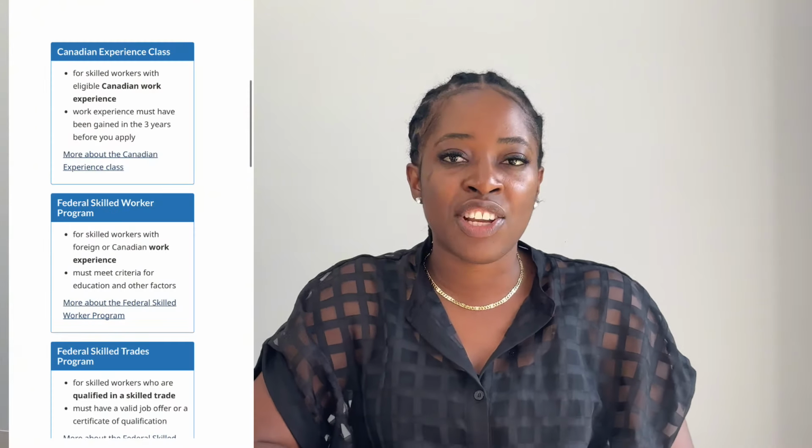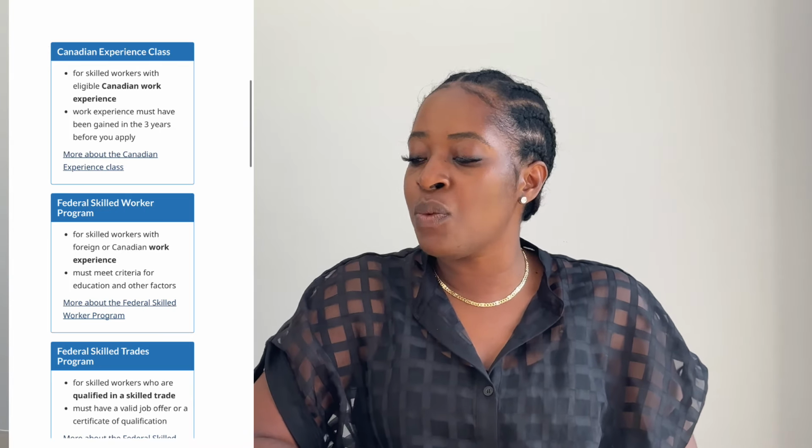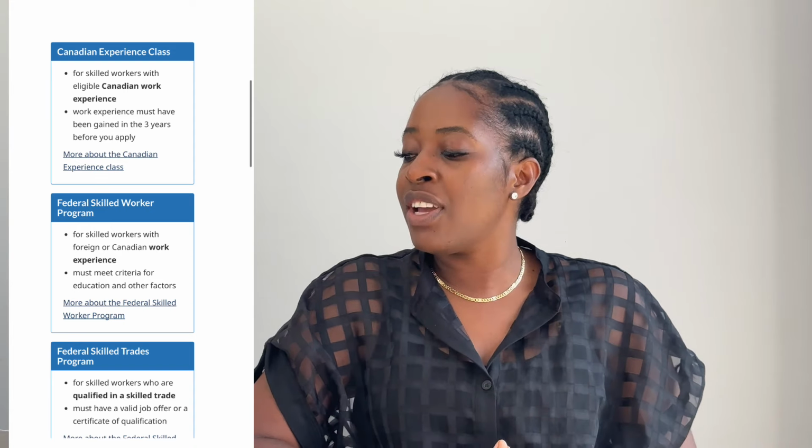The first thing that you need to know is that the express entry is a means that skilled workers move to Canada as permanent residents and eventually become citizens of Canada. The next thing you need to know is that there are 3 different pathways under the express entry. We have the Canadian Experience Class, we have the Federal Skilled Worker Program, and we have the Federal Skilled Trade Program.